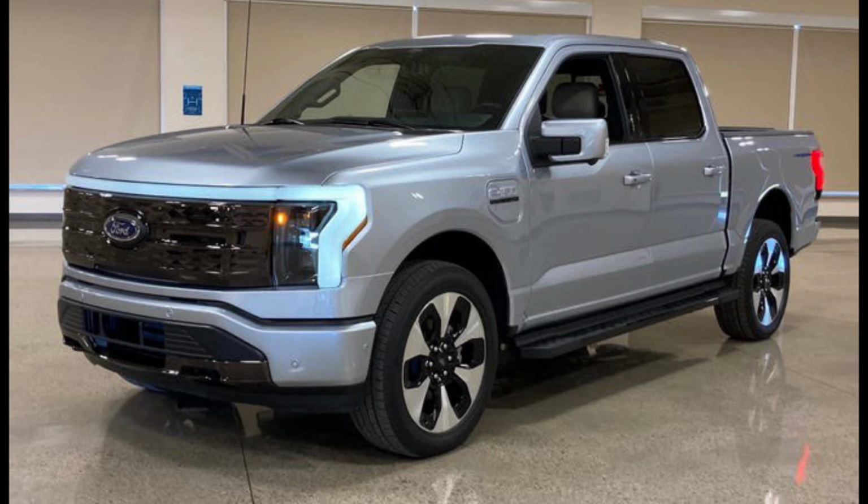But to project the range, apparently the truck uses these sensors at each corner called height sensors, and it basically estimates your payload and adjusts the range predictions accordingly. So it has the tech to adjust how far you can go based on your payload or how much you're towing. That's just something to be aware of. The tech is there to help you out.